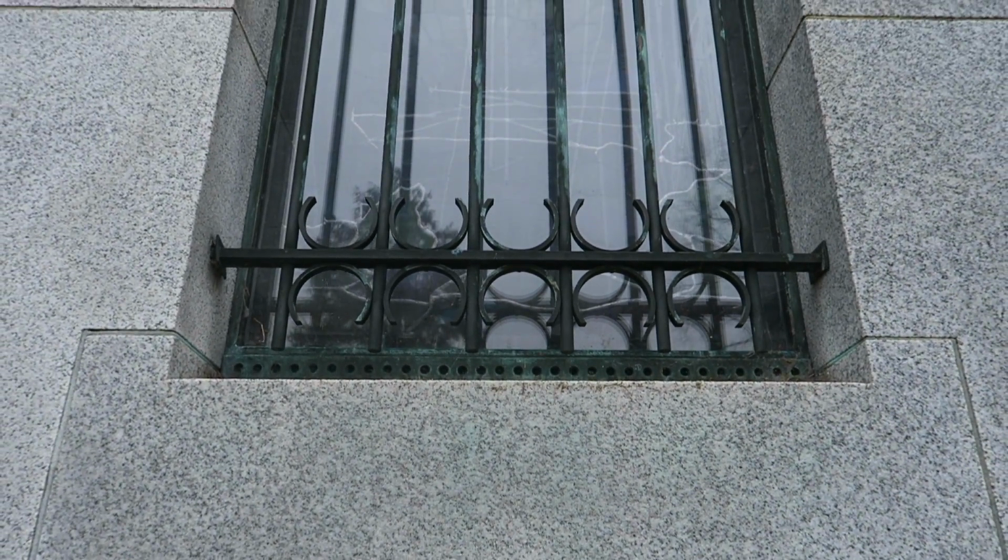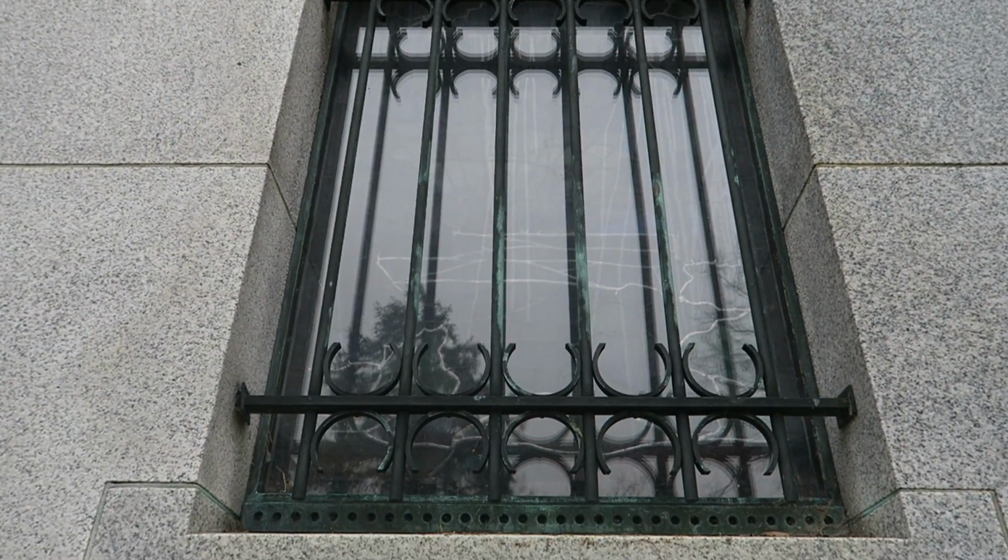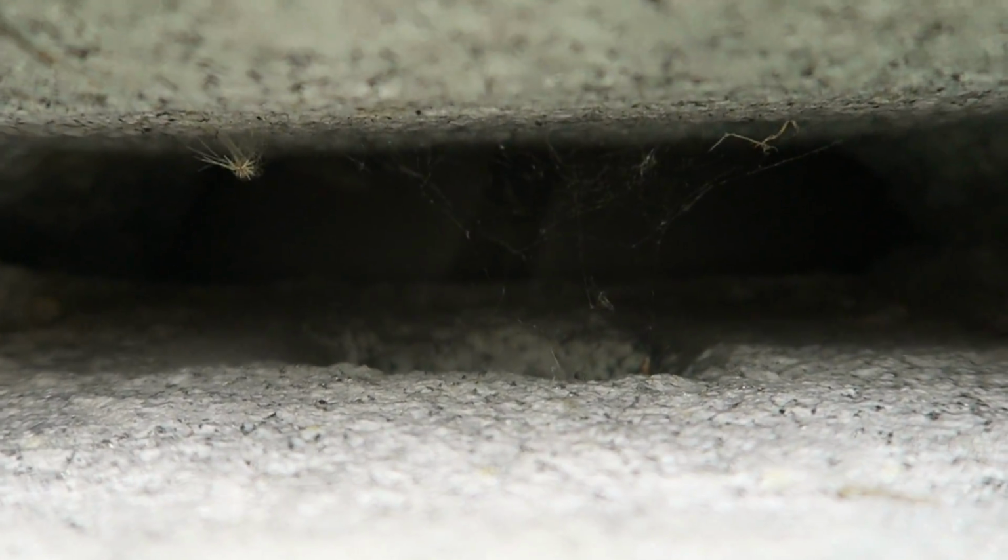And unfortunately, it was absolutely impossible to see inside. But you can tell that this one still has intact stained glass. An interesting looking ventilation system here.